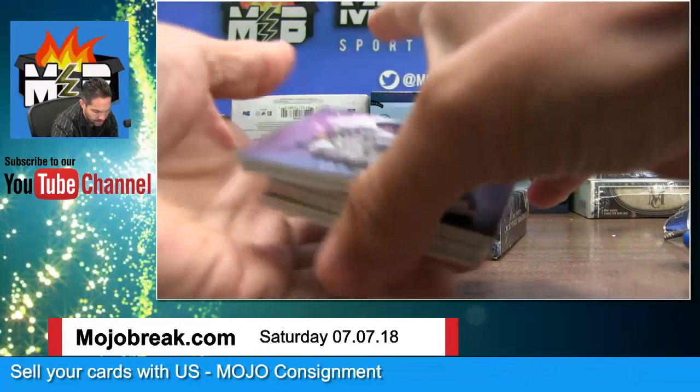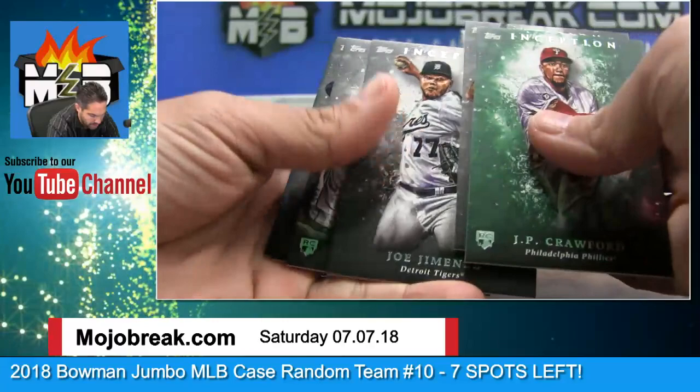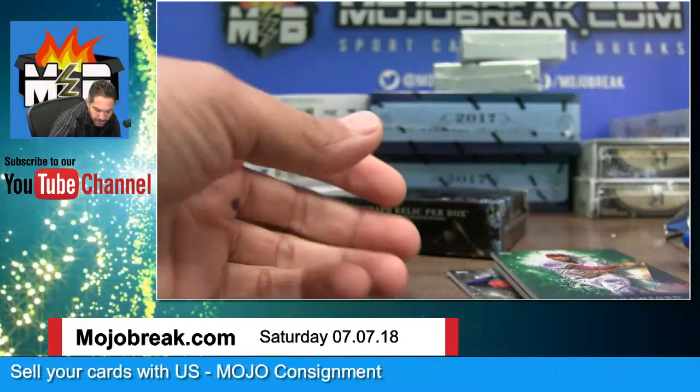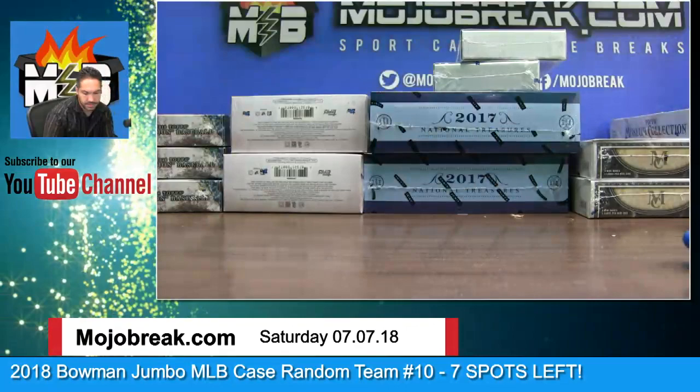Ian Happ to 99, 88/99. J.P. Crawford, Mike Trout, Joe Jimenez, Eric Fetty, George Springer, and blue auto, Jacob Faria, 19/25, going out to the Rays. A Pastor with the Rays. Tigers-Rays combo spot. Let's do another box.